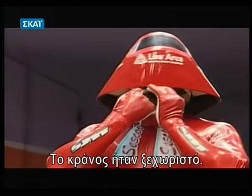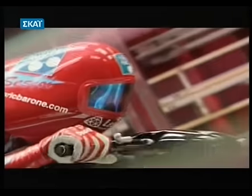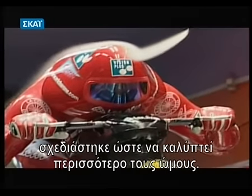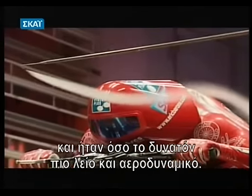The helmet was special. It was made of fiberglass entirely by hand and shaped so it could cover as much of the shoulders as we could. It was designed especially for him and was as smooth aerodynamically as possible.